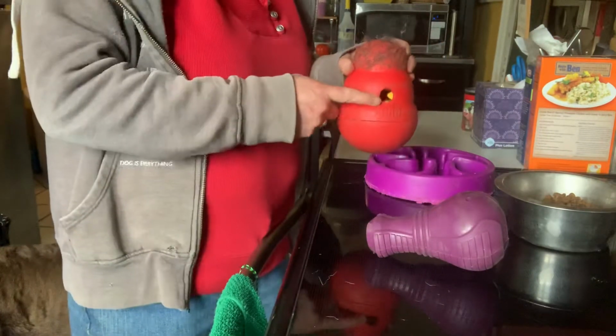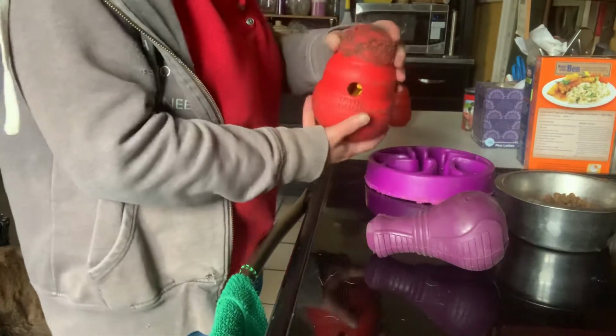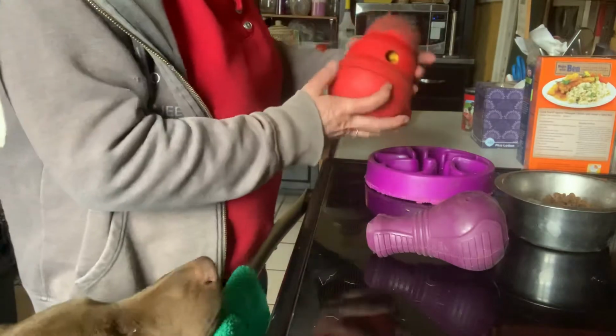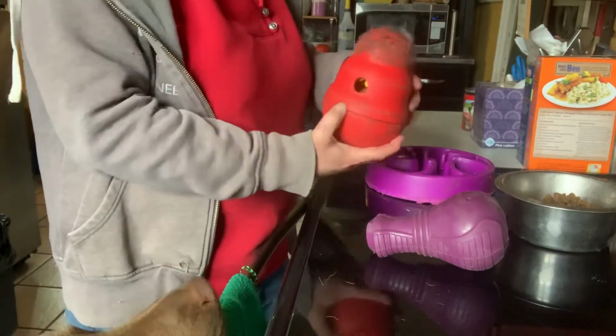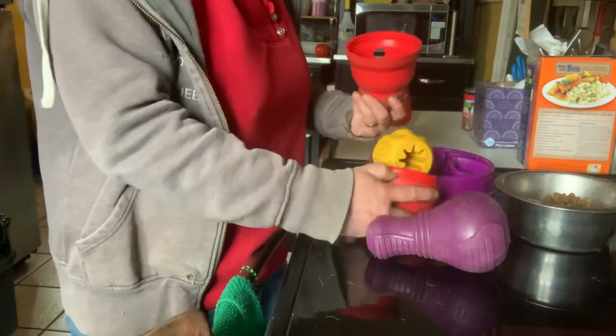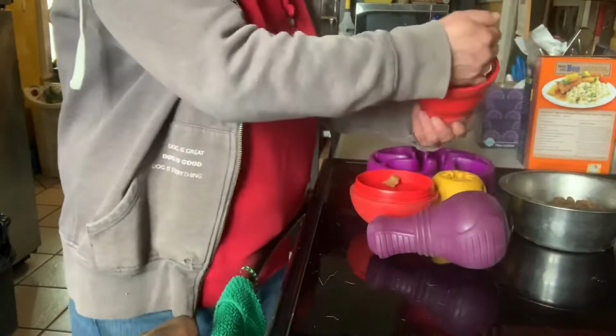It has a hole in here. You put kibble in there or treats, and then he has to roll it to make it fall out. He is very food motivated, so this often gets emptied too quickly. So you see, I've stuck a toy in there to make it a little harder. So all you'll do is put a little food in here.